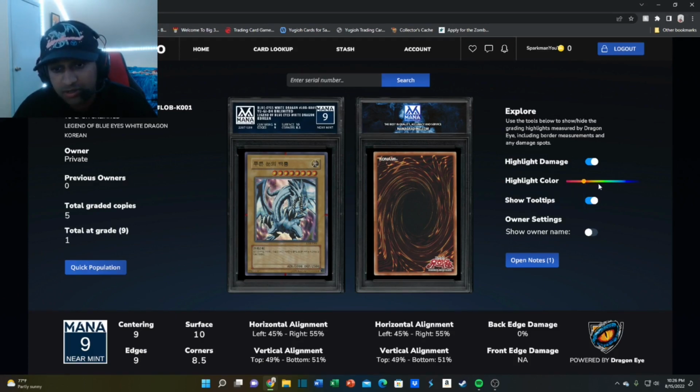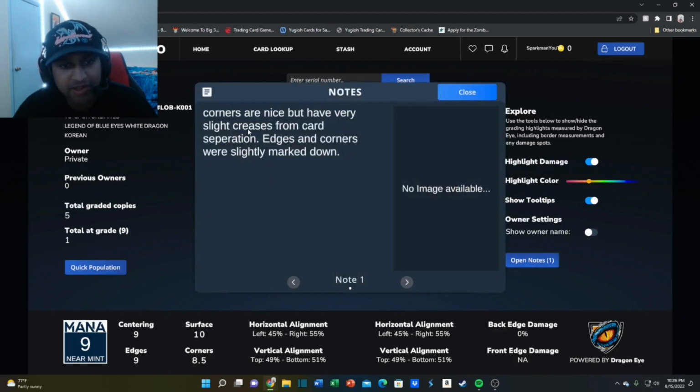So corners, let's see. Let's open the notes right here. Actually, we have corners are nice, but have very slight creases from card separation. Edges and corners were slightly marked down. All right. Well, that's pretty much the note they left, and that's why it got the grade it did. Again, sometimes they leave the note, sometimes they don't, but when they do leave the note, it's good to know why, right? Again, I'm really happy that we get these notes and the reason why we got the grade we did, which is so nice.